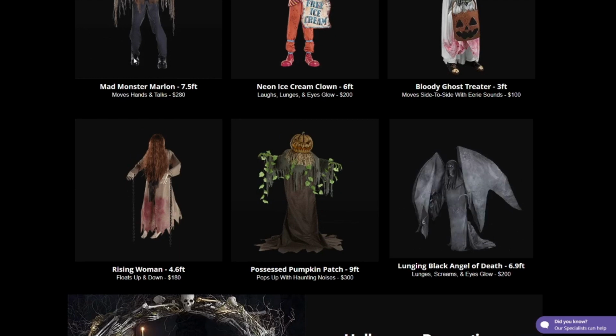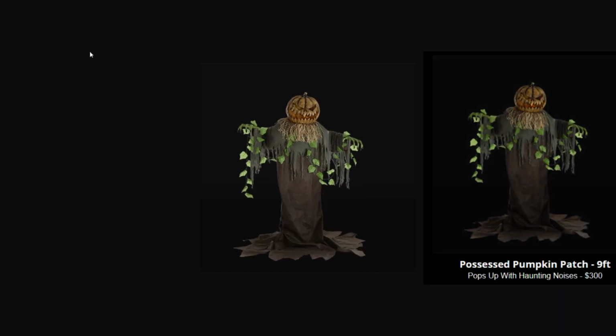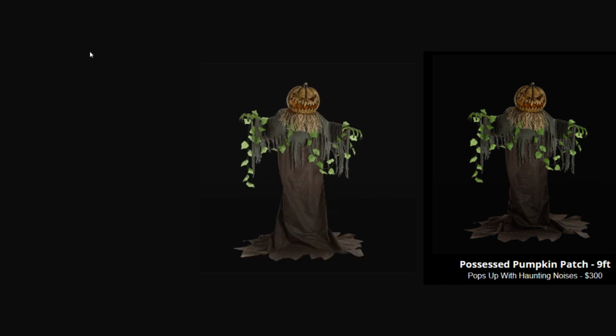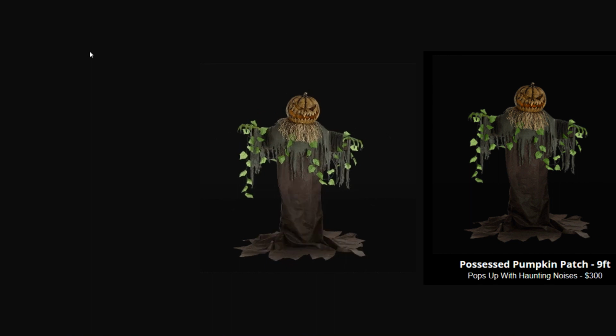Next is the Possessed Pumpkin Patch, 9 foot for $300, and it pops up, it says. So we all thought it was a Mr. Dark reskin, and it doesn't look like it. It looks like it just pops up instead. But if that's how far it pops up, that's really disappointing. I hope it goes down way lower and pops up higher. I'm not trusting these GIFs, but in all honesty, I don't think he looks that good.